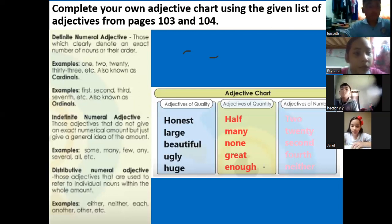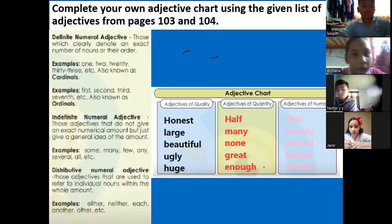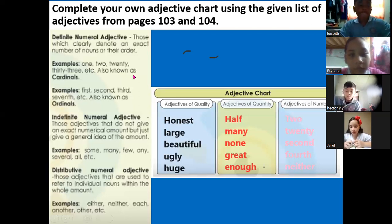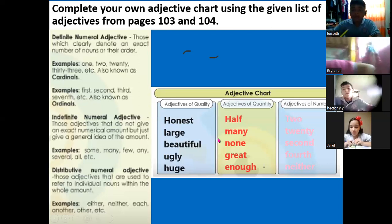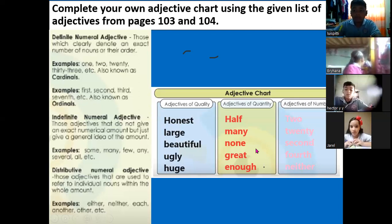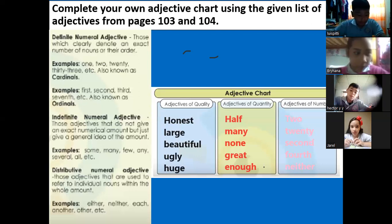On page 105, there is the adjective chart, and on page 104, perdón, se encuentra todo esto que ven aquí. On page 105, en la 105, you need to complete your own adjective chart using the given list of adjectives on page 104. I did that. Ustedes tienen que hacer esto solos, chicos. Tienen que hacer los adjetivos de calidad, los de cantidad, y también los de número, okay? There are my adjectives, and now you need to use your adjectives. You can use the same as me, it's not a problem.